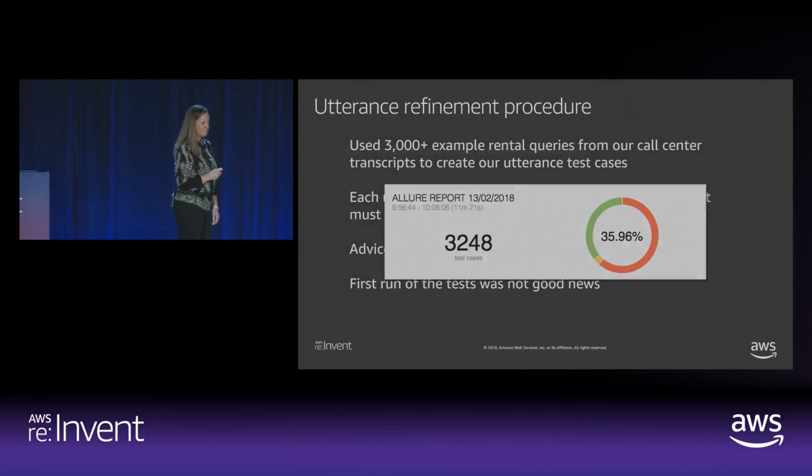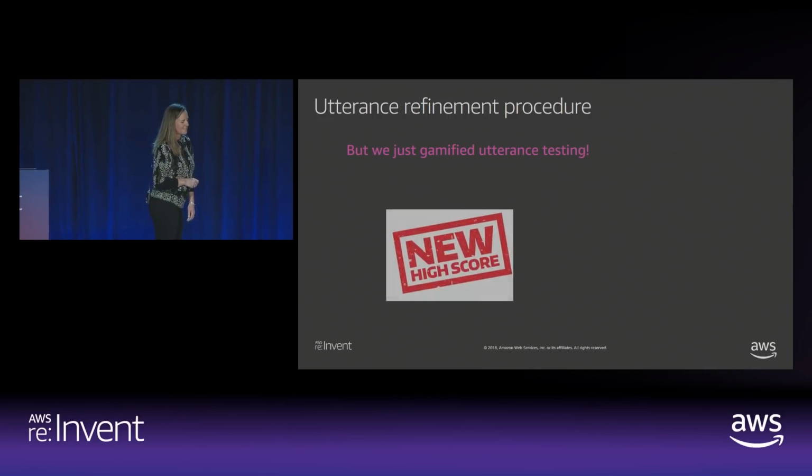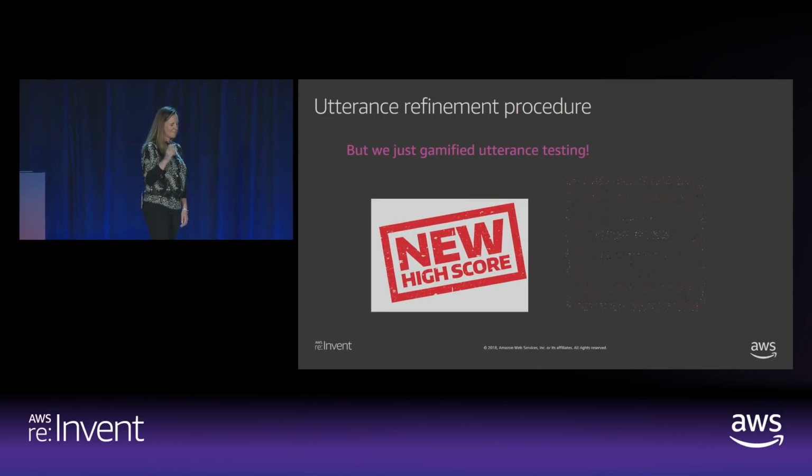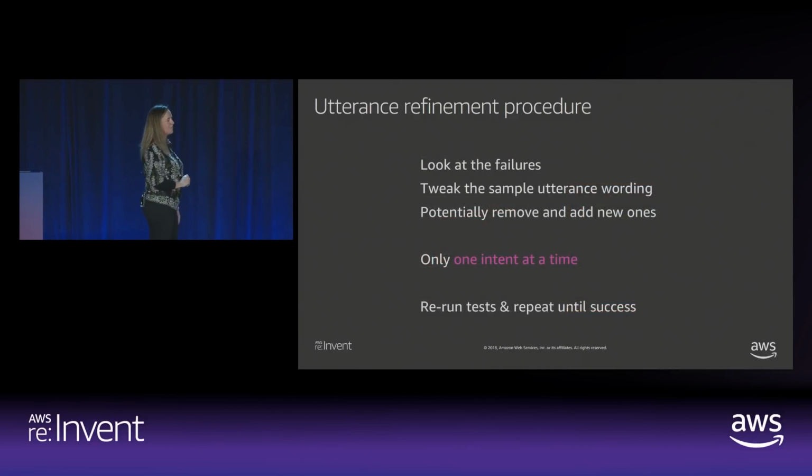But great set of developers, and we've just gamified testing. 36%, no way, we're going to fix this, we're going to make it better. So every time, new high score, still not good enough, game over, try again. And we had one of our developers, I think it was about a week before going into production, you could see he was posting into Slack, I'm at 60%. An hour later, I'm at 70%. And it just kept on going.